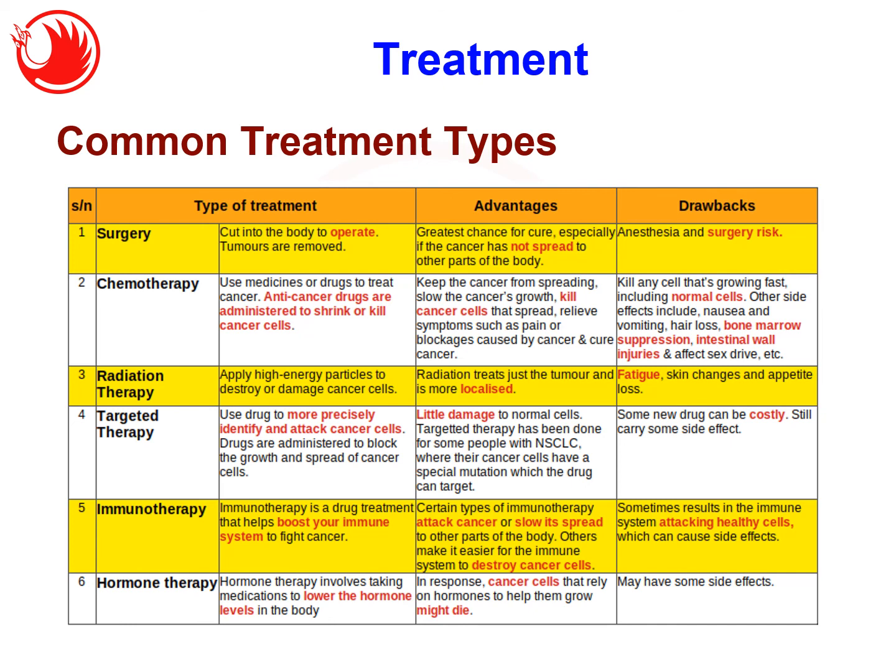As for radiotherapy, it actually applies high energy particles to destroy or damage cancer cells. The advantage is that the radiation treats just the tumor and is more localized. And of course, the drawback will be fatigue and skin change, and it may affect your appetite as well.